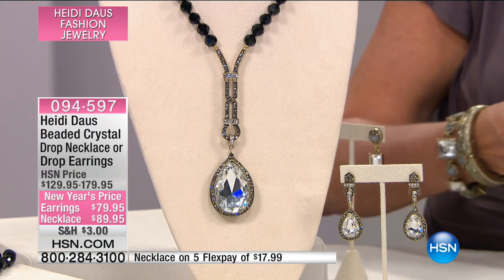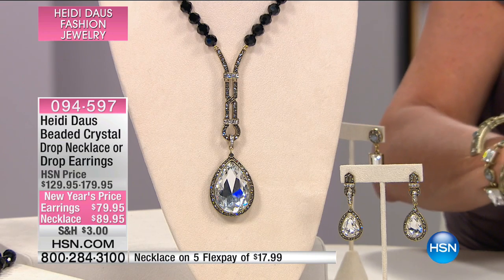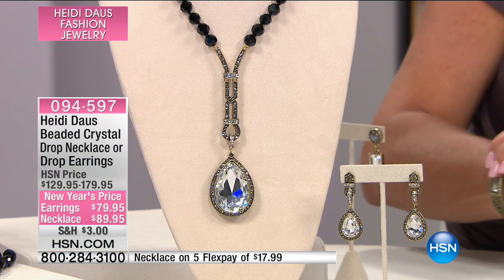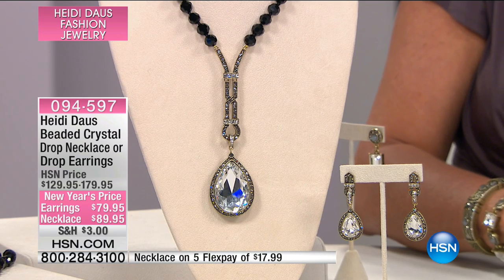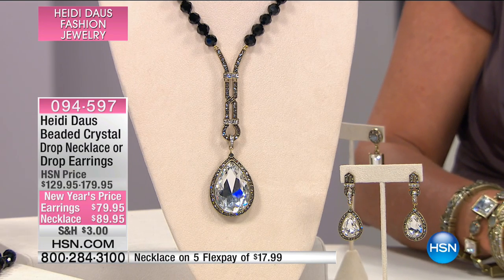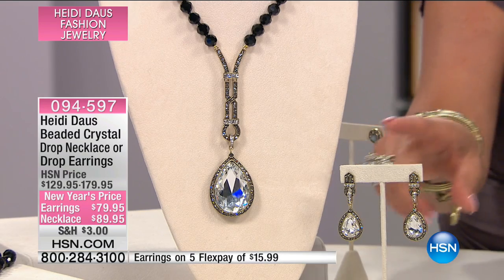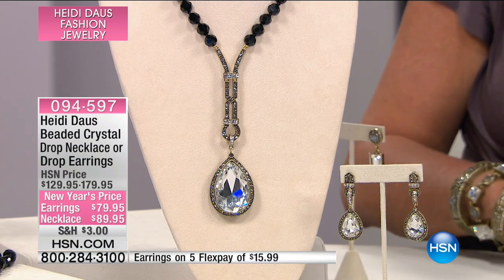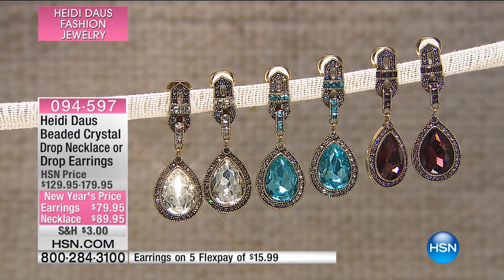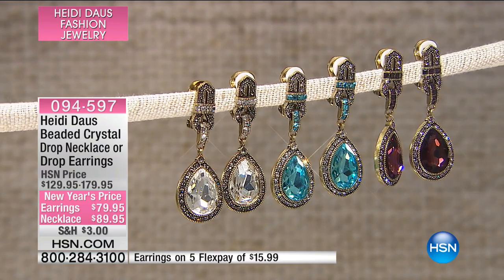We have the matching earrings. The necklace started out at $179.95. Right now, with only a little bit left, we have $90 off, Flex Pay, and then of course we have the earrings. They started at $129.95, and that's day in and day out. That's a very good price. They're $79.95. I have these earrings in three colors, in pierced or clip. So here are the three options we have.